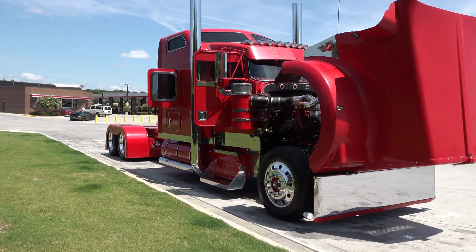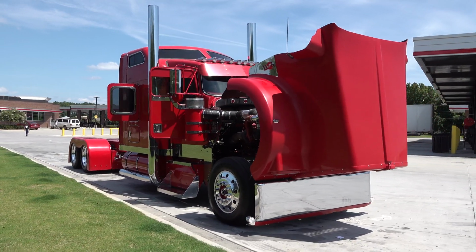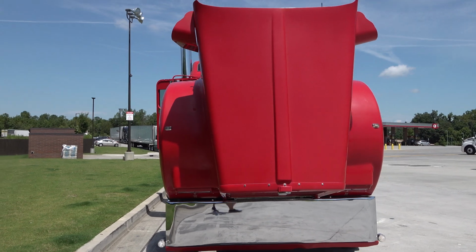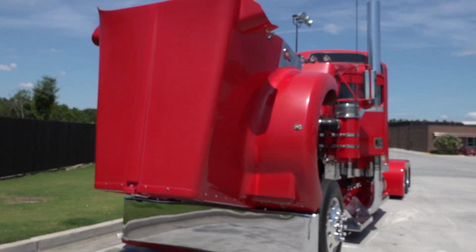There's so many variables and so many different ways to do them, but you kind of do it the way you want to do it, you know. There's a right way and there's a wrong way though. Right, sure enough. Absolutely. And you don't want to do the wrong way on something that hauls that kind of weight.